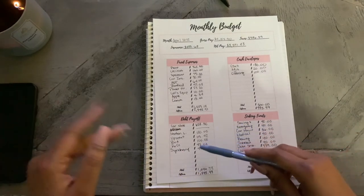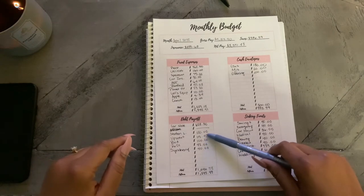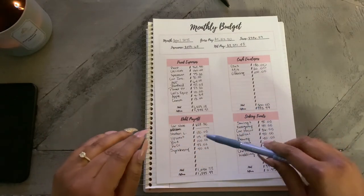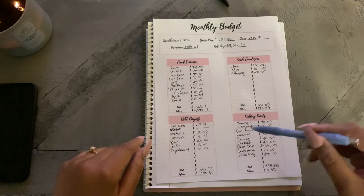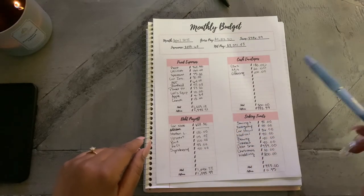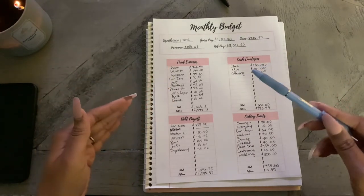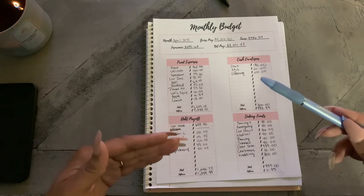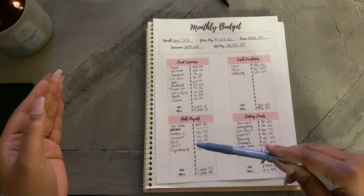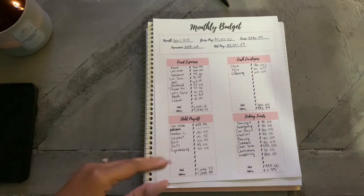So once I pay off my Rooms To Go and my Synchrony, these three right here, that's going to be a little while before I pay it off. But once I get rid of my Rooms To Go and Synchrony, that right there is going over here to my debt snowball so I can get everything else down. That's the main goal, and that's why a lot of people do the debt snowball method. When they pay off their debt, they can take what they were paying on the debt and use that money to pay off the next debt that they have.